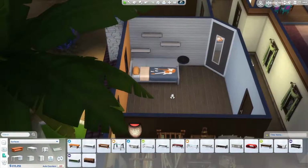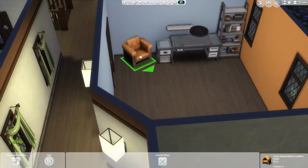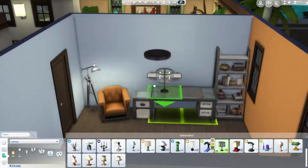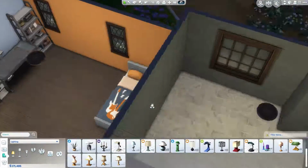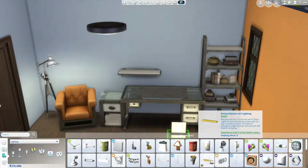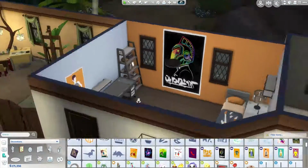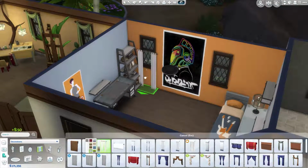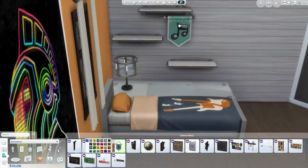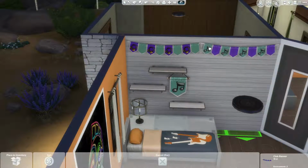But it's a very simple kind of idea. But it looks so good in the end, I think, and I'm just very happy with it. So we combine the blue and the orange and the music with this, what is it? Is it like an industrial kind of feel? It's not quite, is it? But it's this set that came with the base game. I need to slow down and pronounce my words properly. But it's this set that came with the base game, and I think it looks really, really nice in this room, and it works so well.